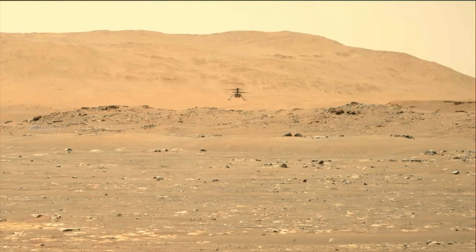Flying in a controlled manner on Mars is far more difficult than flying on Earth. The red planet has significant gravity, about one-third that of Earth's, but an atmosphere with only about 1% of the density at Earth's surface.